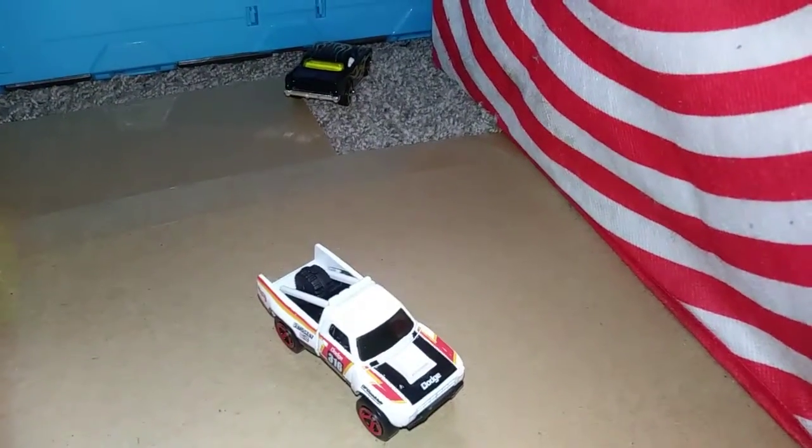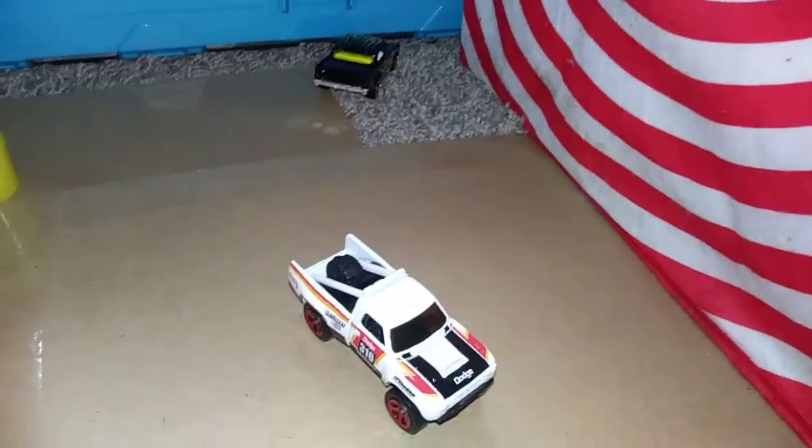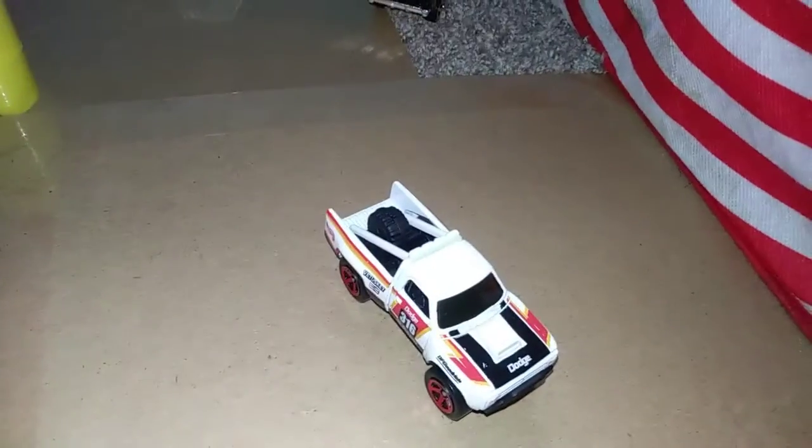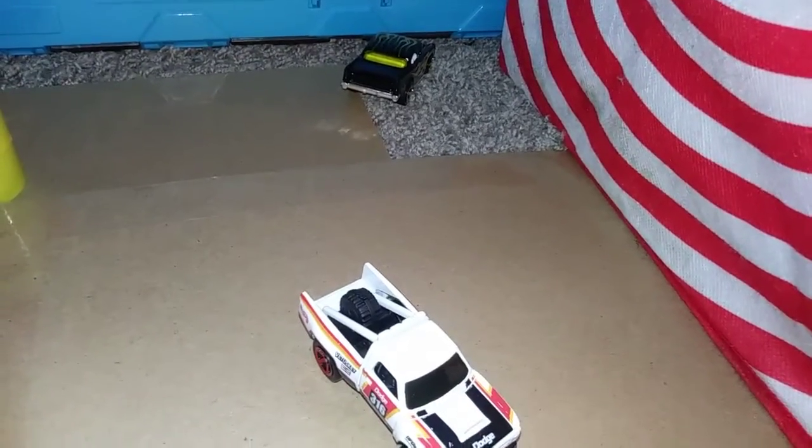Let's see here. How am I going to do this? Tell you what. Since that car got a win and that car got a win, let's just do one more race. Because it looks like I just didn't see what happened the first time around. But the second time around, I clearly saw this one get the win. So just to be fair, let's race these one more time to see who actually wins this.